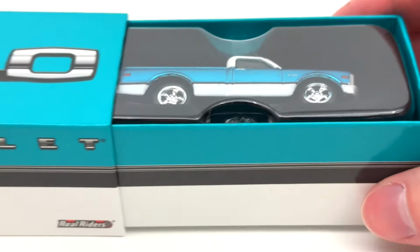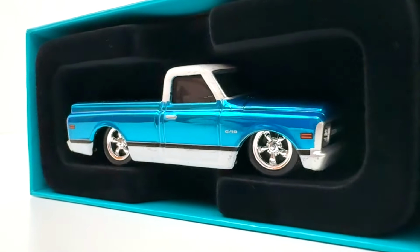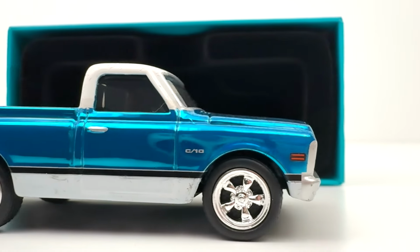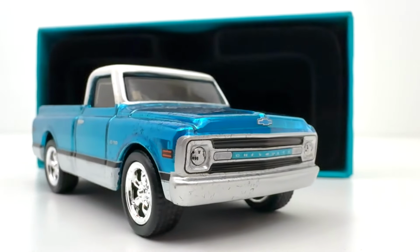Back in 2019, Hot Wheels debuted the 1969 Chevy C10 short bed in this aqua color. It actually has a dial underneath that allows you to change the ride height of this model, which is a pretty awesome feature. Whether you have it riding high or slammed down to the road, this C10 is another epic collectible.